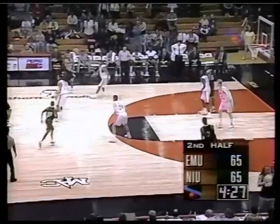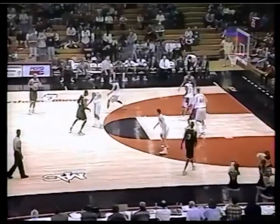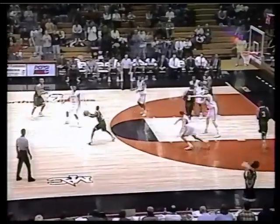Williams underneath. Dieterman's back in. Nice pass by Andre Williams. Dieterman, good catch. Might have taken a little time to get that up, but scores it, and the Huskies have tied it at 65. First points of the half for Steve Dieterman, who had those quick threes in the first half.